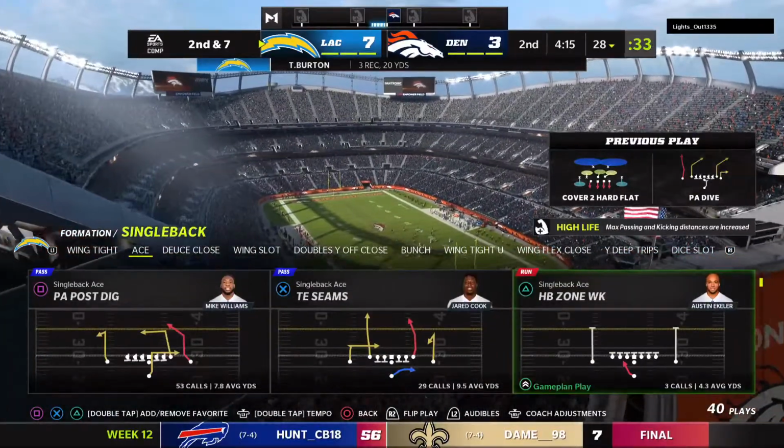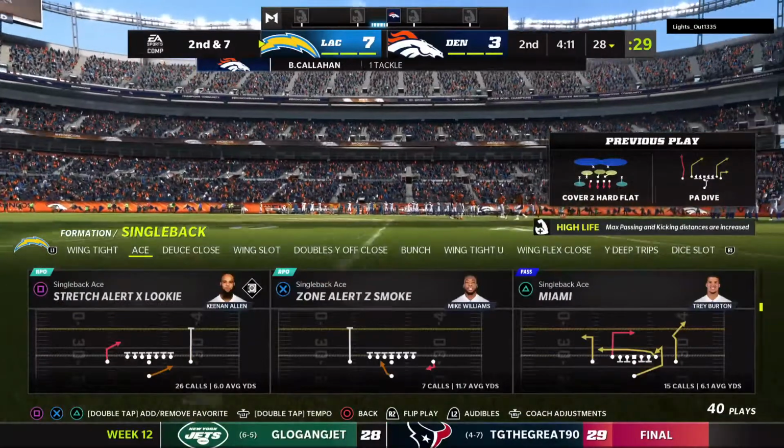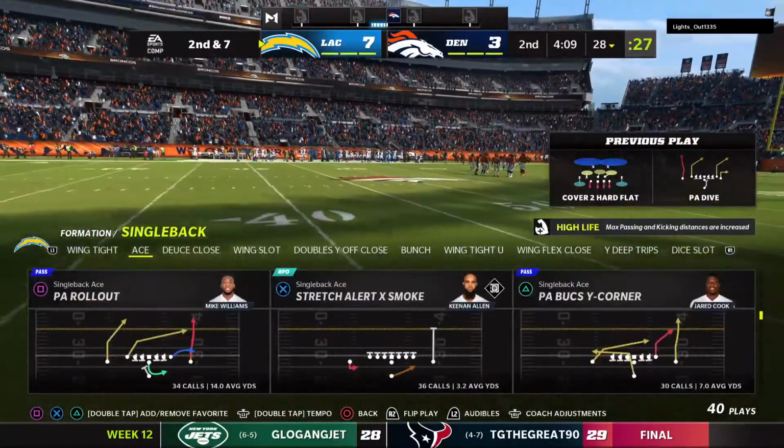I know sometimes we can get fooled when we watch him make catches, as we just saw him do there, because he really looks like a wide receiver the way he goes about his business.